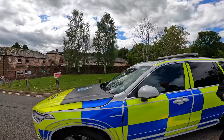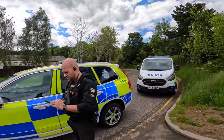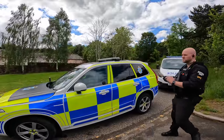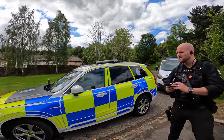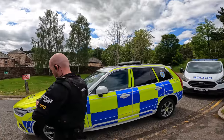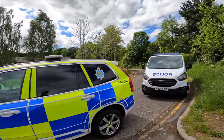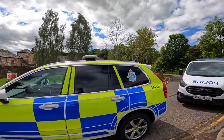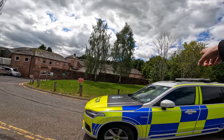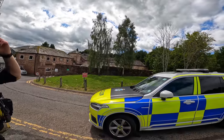What force number are you then? Force number three. That's the call sign for the car. I thought the back one was the call sign. Mike Alpha 30. Oh, okay. No, Mike Alpha 3 is on the back. That's 03 for the force number, is it not? Oh, yeah, that's the force identifier. Cumbria 03. That's the one.